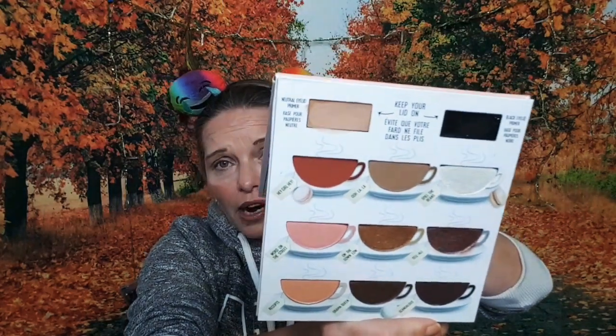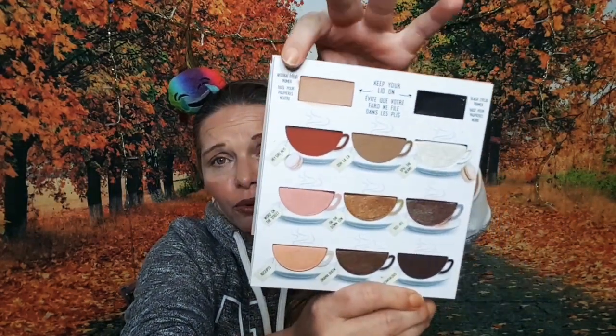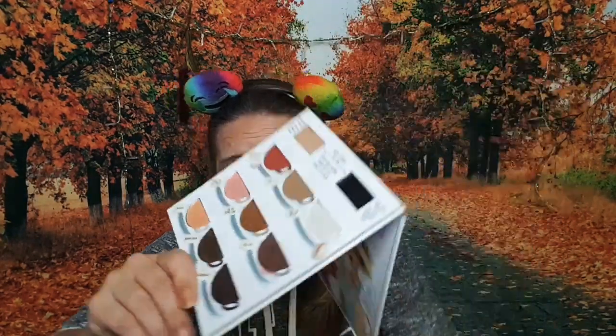Okay, now we're gonna go in with What's the Tea. I've been playing around with this palette, and I think the selling part of this palette are the primers. So you got the nude primer right here, and you got the black primer right here. I had to go watch some videos because I was just doing the nude primer, and I was thinking this palette isn't that interesting to me now that I have it.